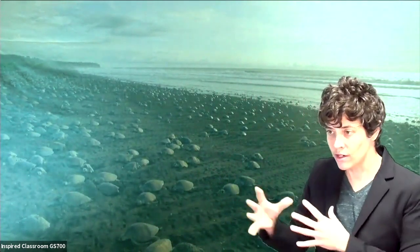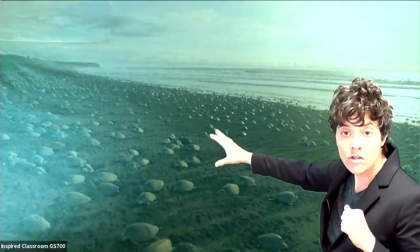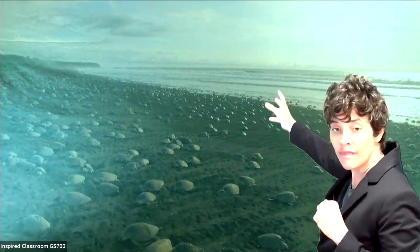And one of the theories about why they all come on shore at the same time is called predator swamping. So if all of a sudden they all hatch at the same time, the beach is going to be covered in baby sea turtles. So imagine each one of these females lays a nest and 100 baby sea turtles come out at the same time and run for the ocean. The predators aren't going to be able to eat them all. They aren't going to be able to catch every single hatchling.